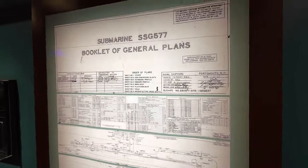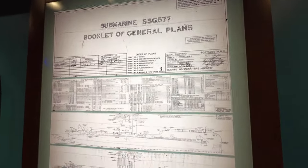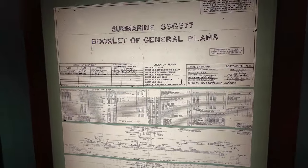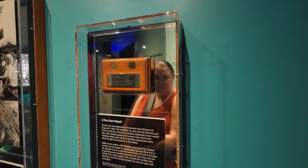Here's the schematics of the submarine. If you are ready to see the submarine, please make your way to the other side of the tent and to the front. You guys want to take it anymore?